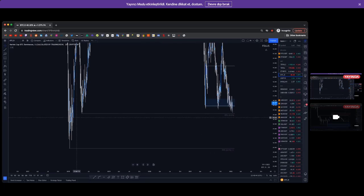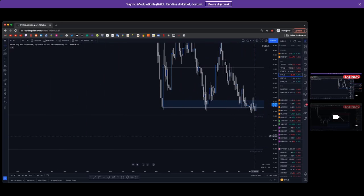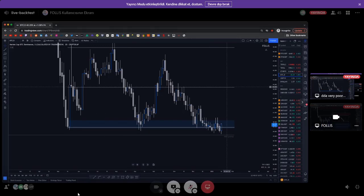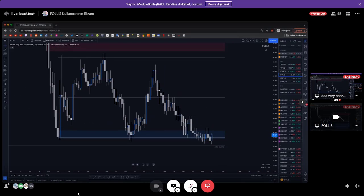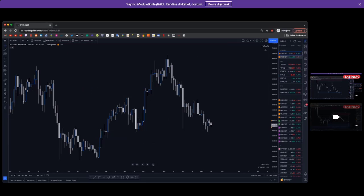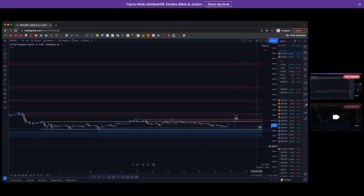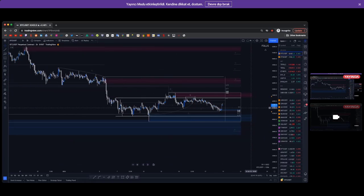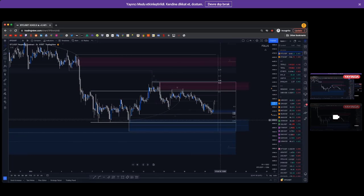There are some levels over here that if we sweep, I feel like alts will absolutely pump. And there's an argument to be made that we're breaking down from this range now. But for me, this is still range low, and I would expect BTCD to rise a little bit. As I said, I'm not long, by the way, but longs for me are more below this level. I'm looking for longs maybe here if we get a sweep. I don't want to trade this order block.